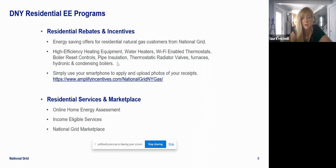Super easy application, same as the other. Here's the new website for that. These checks too, that website is relatively new, and I've been hearing nothing but really great things about the way that website works and how fast the checks are coming. From what I understand, with all paperwork in and completed, it's about 2 to 3 weeks to get a check.